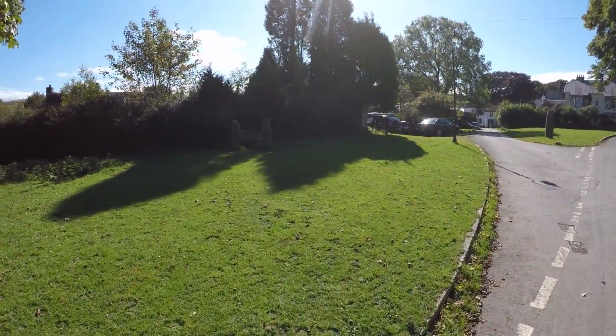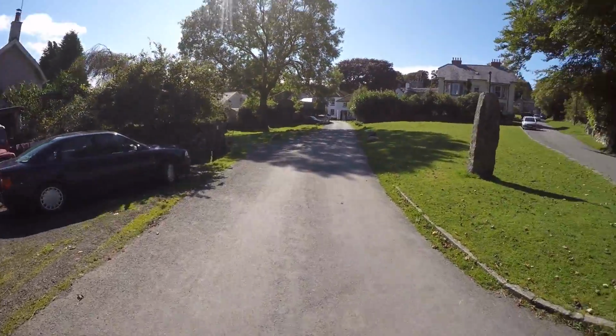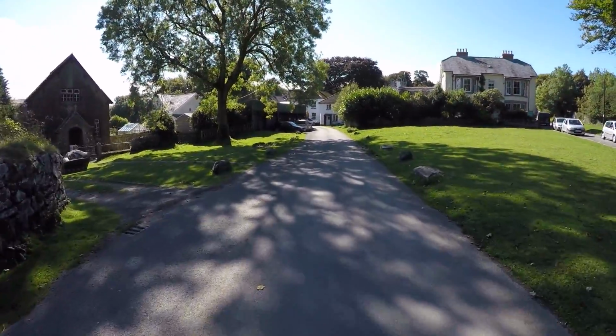Okay, it says bear left past the stocks. Well, you don't see that every day. So we carry on left up here. Full disclosure, I know where we're going. I've been up here quite a lot. It's quite a lovely little moor.